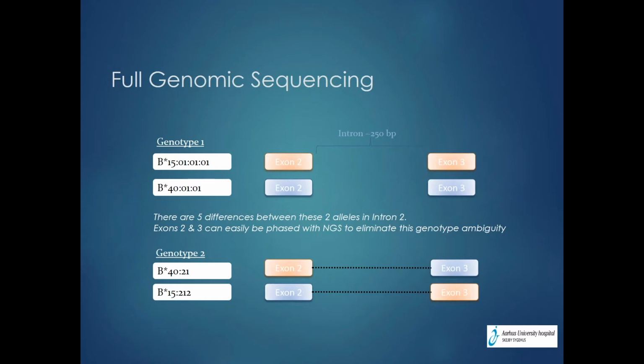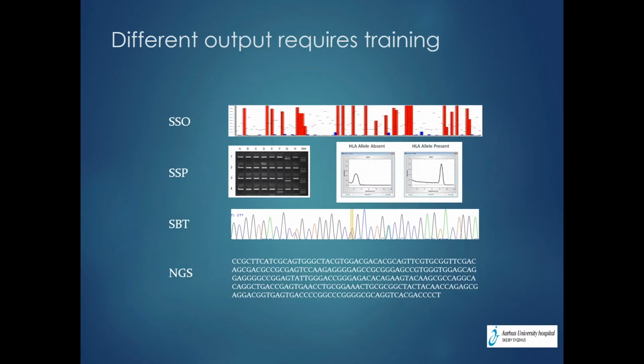If you look at the intron, for instance, in this case, there is an intron of about 250 base pairs. And if you look at the SNPs in here, you can easily phase them. There are 5 differences between the 2 alleles in intron 2, so exon 2 and 3 can easily be phased with NGS to eliminate genotyping ambiguities. And this is the case for most of the loci and most of the alleles that we look at. But we do have some issues with the DPB1 typing, where there is a very, very long intron with no SNPs inside, so phasing is not possible for that one.